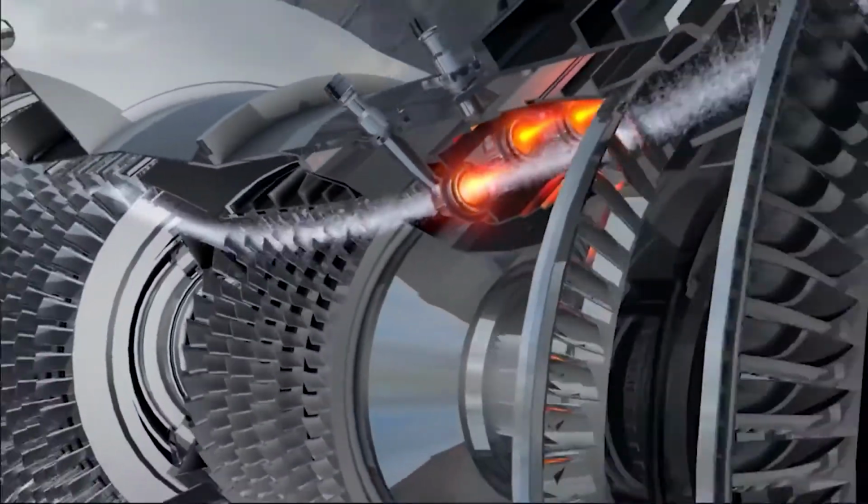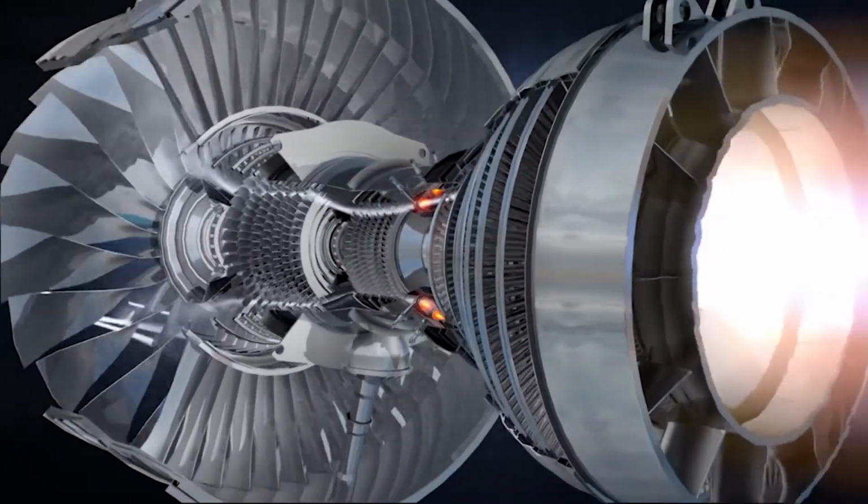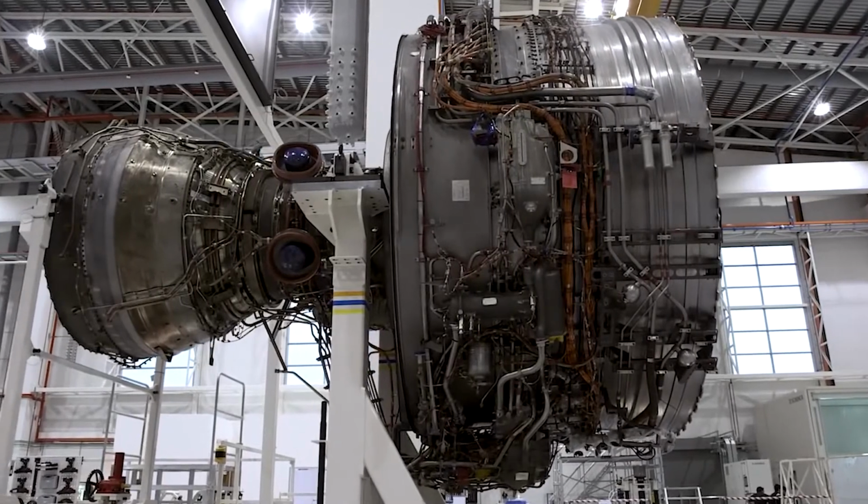Air is mixed with fuel and ignited. The hot air explosion is directed towards the back of the engine. No existing battery tech could provide enough power.